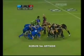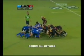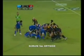So influential. The blue number 15 attacks the space available and creates a try-scoring opportunity.